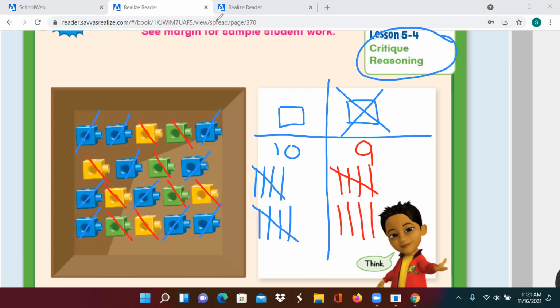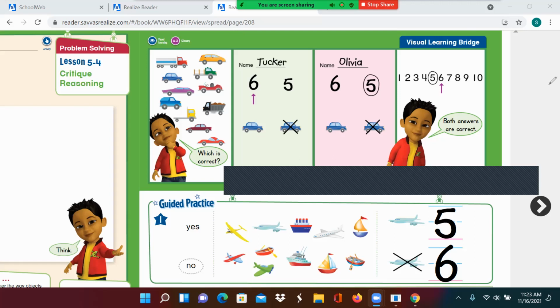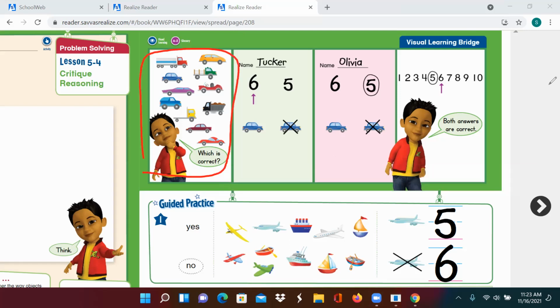Let's go to the next page. Let's look at our first box here. What do you see? There are cars and trucks. Tucker and Olivia counted 6 cars and 5 vehicles that are not cars. How can you check whether their answers make sense? We can classify the vehicles into cars and not cars, like Tucker and Olivia. And then I can count the number in each category. So let's count and check.